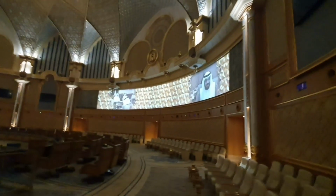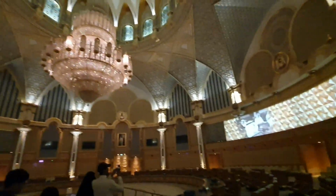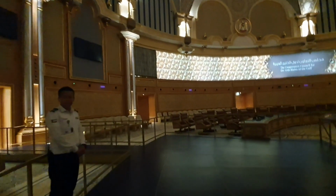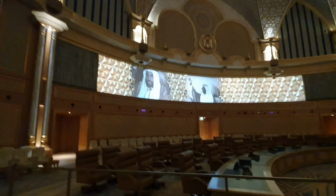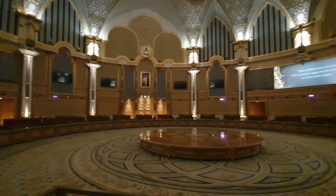Then moving on to the next place, which is a kind of seminar hall where all the national and international conferences happen. They didn't leave a single place untouched by the gold. Everywhere is shining and golden.